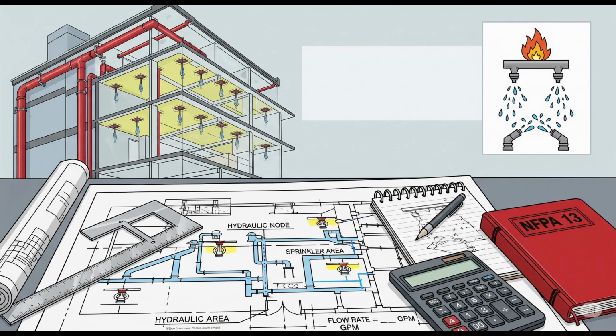First, and most importantly, always refer to NFPA 13. It's the authority. It gets updated regularly based on research, testing, field experience. Keep up with the current edition, but don't stop there. You also need to be familiar with related NFPA standards: 14 for standpipes, 20 for pumps, 22 for tanks, 24 for private mains. They all interact.